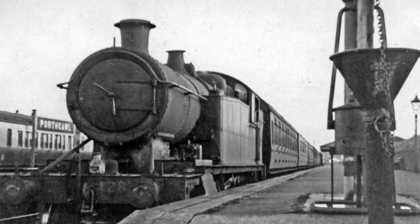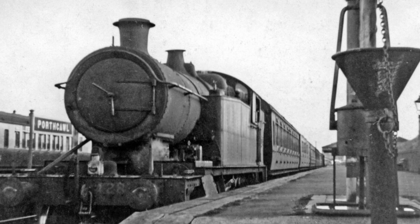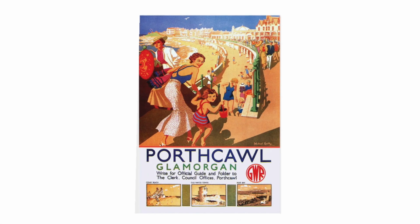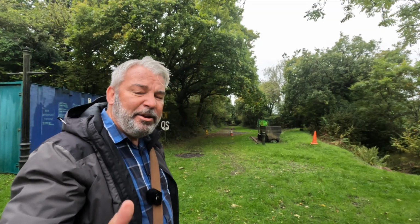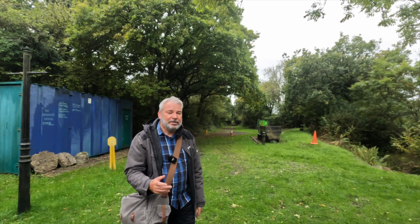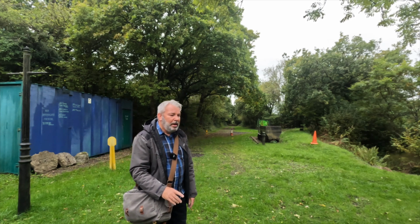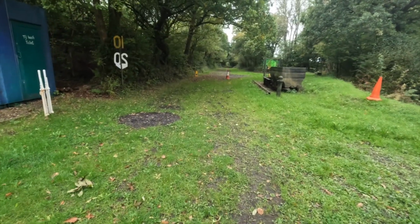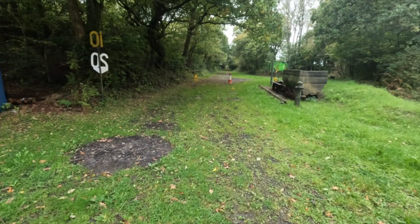The line was converted to steam in 1861 and there was an increase in passenger traffic. Day trippers off to the growing seaside resort of Porthcawl. Well, the Porthcawl branch remained open until the 1960s when it was finally closed by the Beeching Act. It was actually closed to passenger traffic in 1963 and it closed completely in 1965. So that's the brief history.